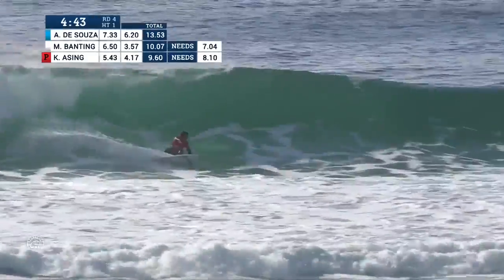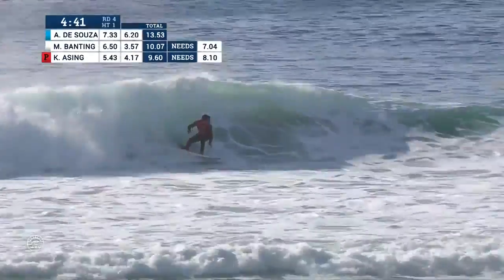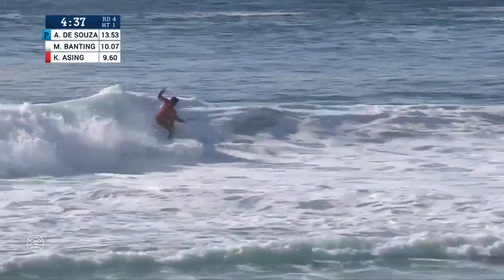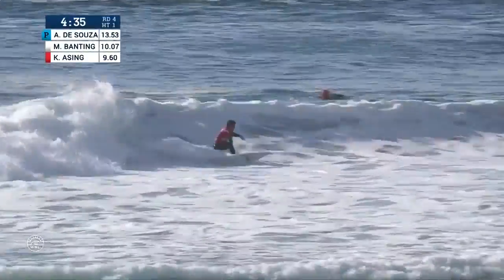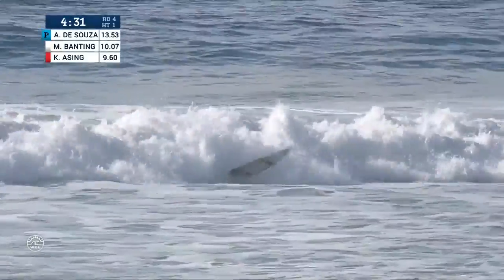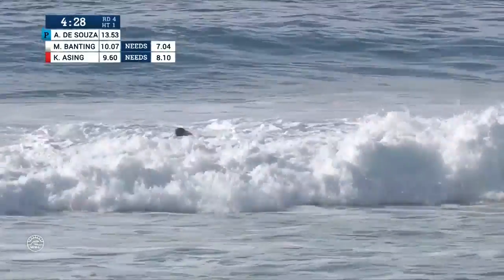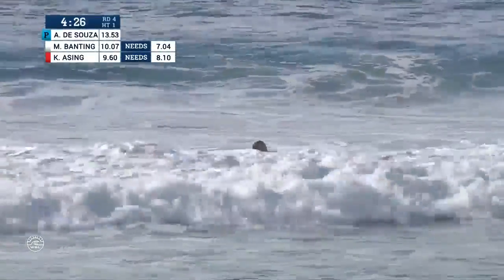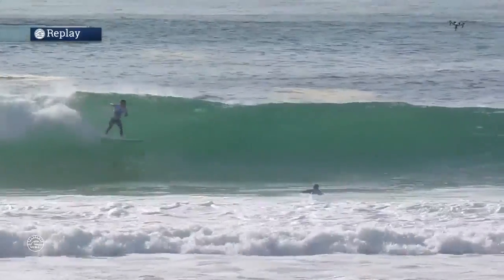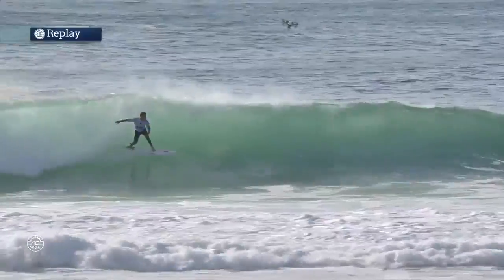And now that left-hander providing another opportunity for Keanu Asing. So quick momentum in the back part of this heat here. Keanu, tight snaps again. You see the water just spraying out the back there. He likes that. Must have felt good. Often if a wave feels good, Ross, it does become a good number, right? So some of the waves are depositing our athletes on the inside of the sandbar. And well, Keanu will slip straight back out.